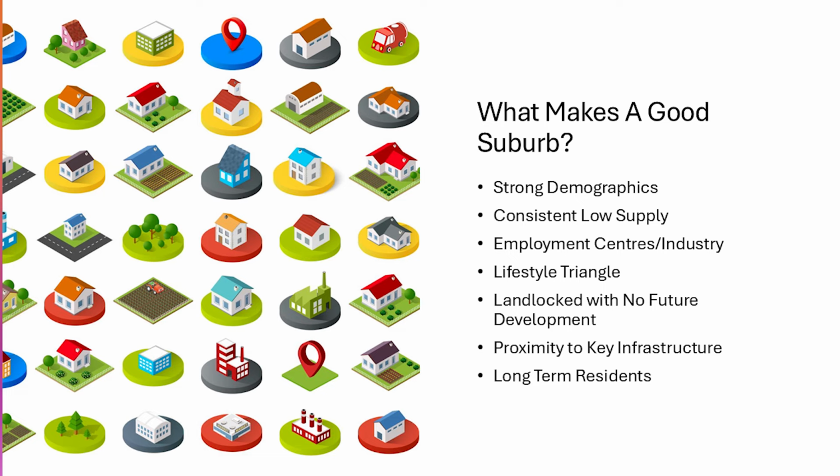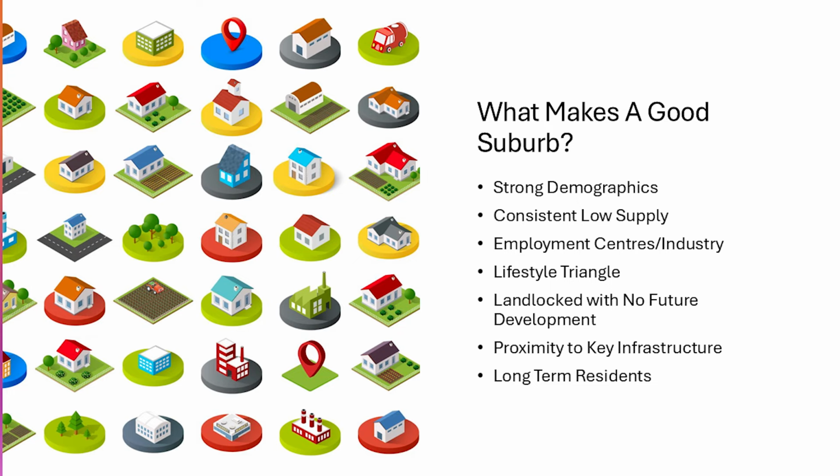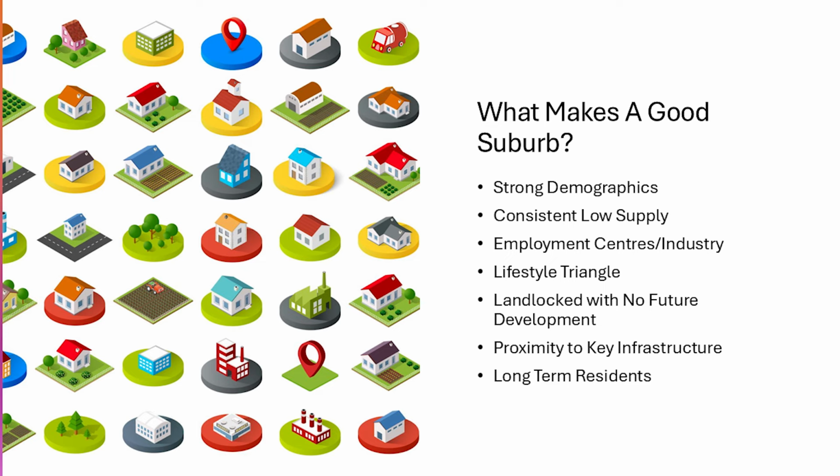It's interesting because, as I said, in all areas, strong demographics and consistently low supply do play a part in Perth, most definitely. But in Perth, because it's quite dispersed and it's a little bit different from your East Coast, should I say, counterparts, employment centres and industry do play a large part. Not all of Perth has good employment around it. Lifestyle triangle as well. It is quite a seaside, obviously, city, and having a good lifestyle does play a large part, particularly in areas that have both employment centres and a good lifestyle triangle.